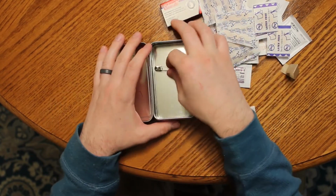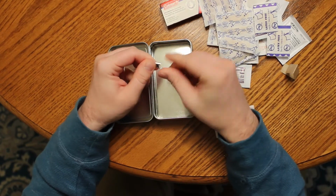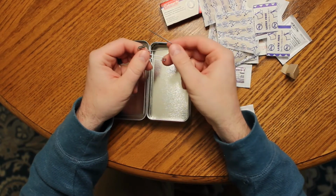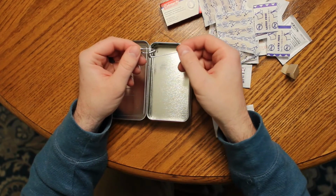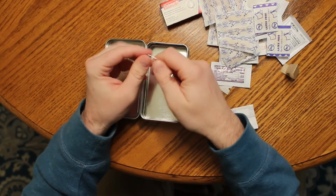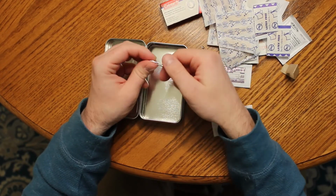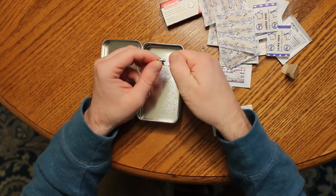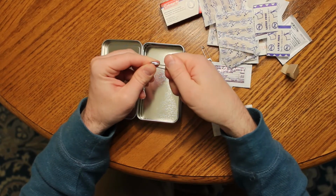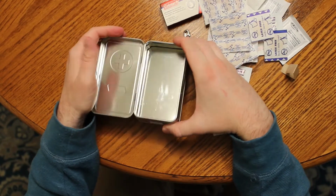And then you also have a large safety pin, and then a smaller safety pin. These are really good things to have in here. The smaller one could be used as a fishing hook, which would be pretty useful in a survival situation. You could also use the larger one for that. I guess you'd think of a lot more uses when you're actually in a survival situation. It's nice to have 2 safety pins here. I like that. And that is all that is in there.